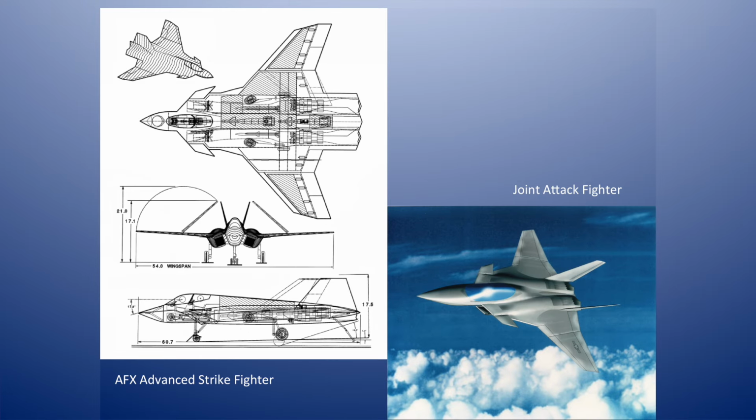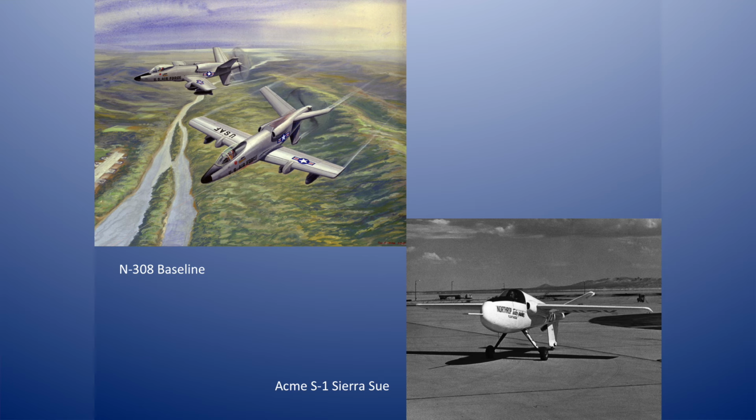That also shows up on later iterations of the Advanced Strike Fighter and the JAA, or the Joint Attack Fighter, or the Joint Attack Aircraft. Those names were interchangeable. This would eventually give way to the JAST and the JSF, but these were the last of the heavy multi-role Northrop fighters. So let's take a look real quickly at attack. Remember I talked about the Northrop tail evolution? Well, notice the tail on the next few designs.